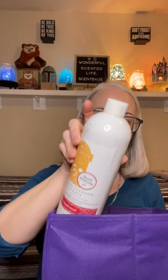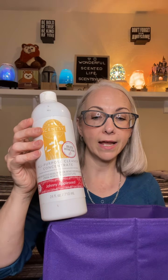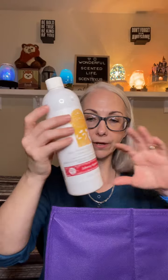I put a little capful or so in my mop bucket when I mop. I also always have this in a spray bottle. You take the Counter Clean concentrate. I can't read.